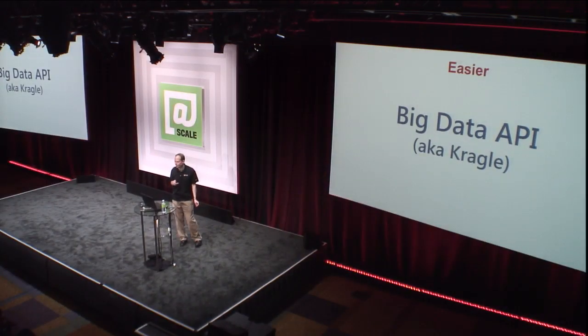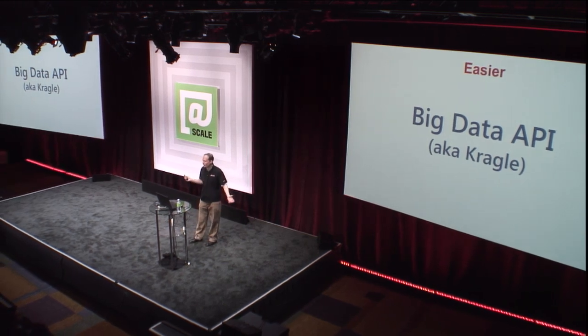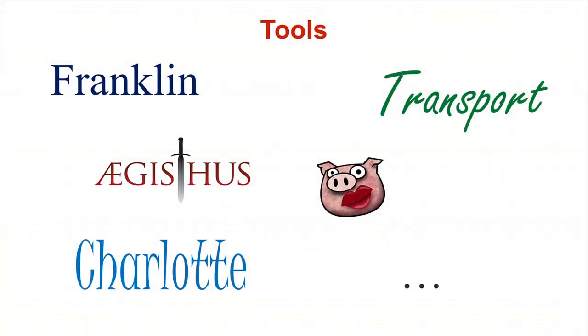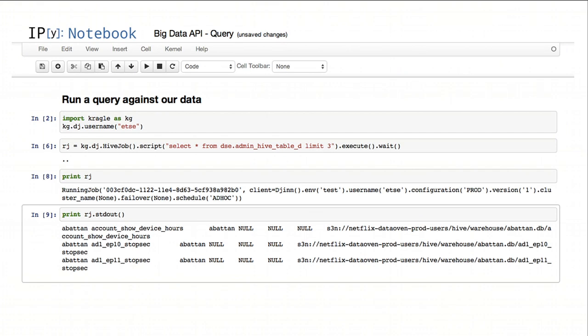So next, on the easier front, we are putting out something called a Big Data API, otherwise known as Paragon. So Paragon is from the Lego movie, if you've seen it, where they glue everything together, which is kind of antithetical to an API. But it's about cohesion, is the theme here. We have tons of tools, and they were all custom written in their own way. Some are open source. Franklin is our metadata store, Aegisthus to get data out of Cassandra, Charlotte for dependency analysis, Transport for moving data, Lipstick for our Pig workflows, visualization and monitoring, and then et cetera, et cetera. What the Big Data API does is provide a common syntax in Python that anyone can use.